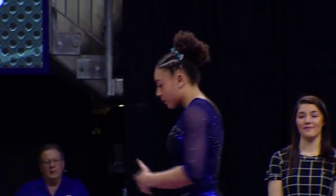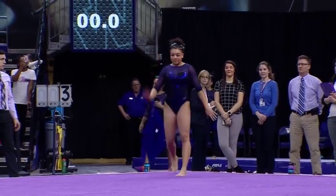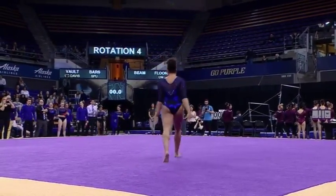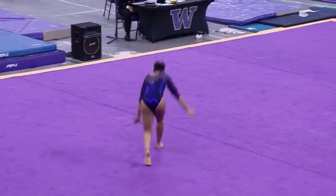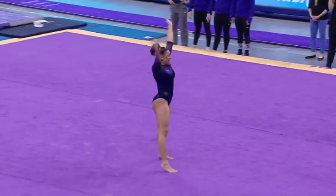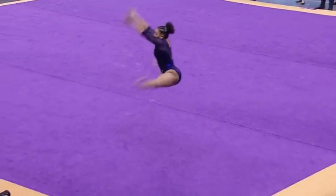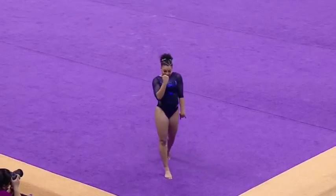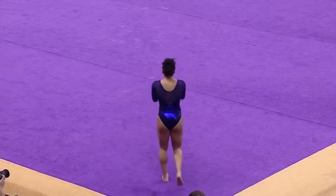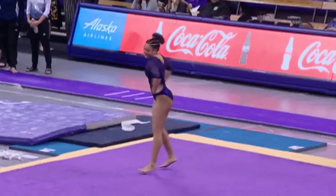And now we see Maya Washington, sophomore out of San Jose, has a career high 9.9. She's been over that in 4 of the last 7. Big double tuck to start. She wasn't fazed by the PA announcer who decided to talk over her first pass. Great extension on the straddles. She's ranked 32nd in the country on floor. Love how she dances out of that.